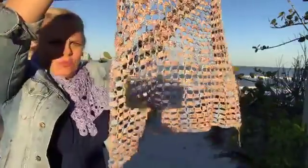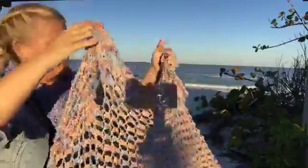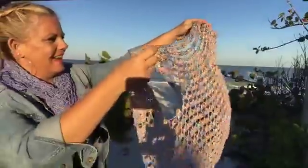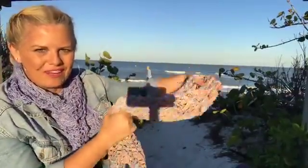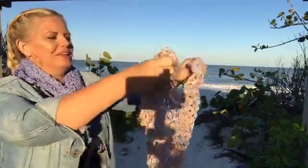So this is one whole ball of Be So Fine Bling in Yarn on the Beach colorway. Wonder if you can see the colors in the horizon and recognize the colorway, because I designed this color and dyed it specifically with this view in mind, which was so fun. And I'm really happy with the way it came out.